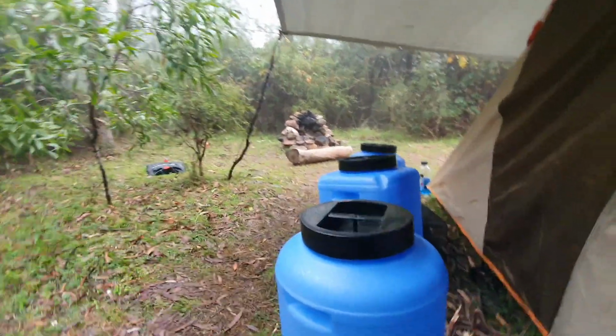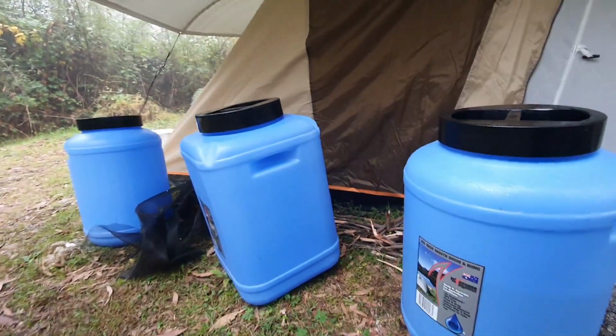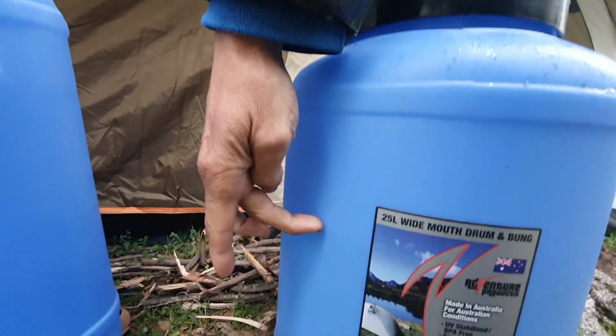3 drums here you'll notice that I fill with water. 2 20 litres and a 30 litre. My main water supply, I'm down to that one. It's down to about there at the moment.